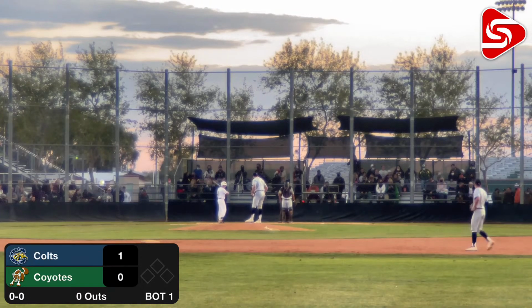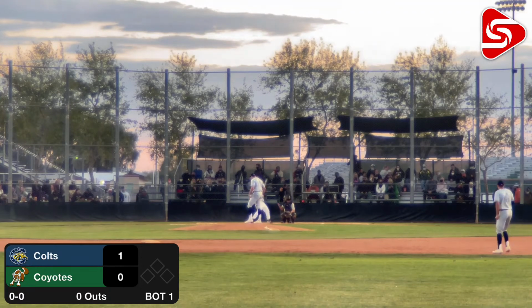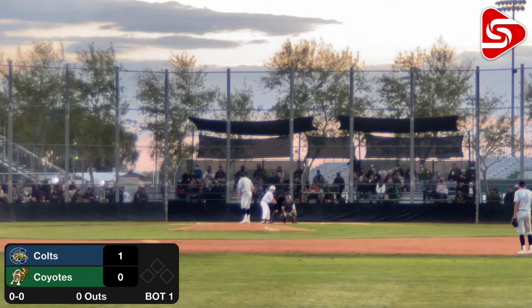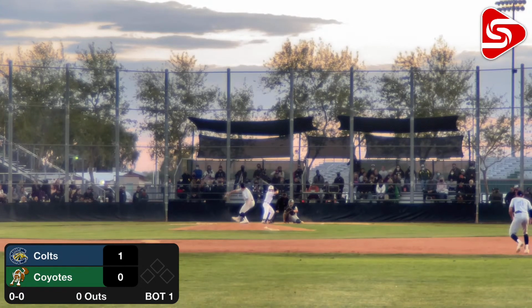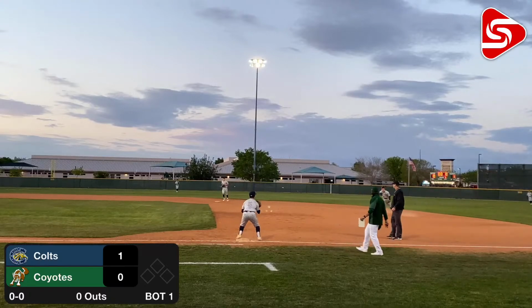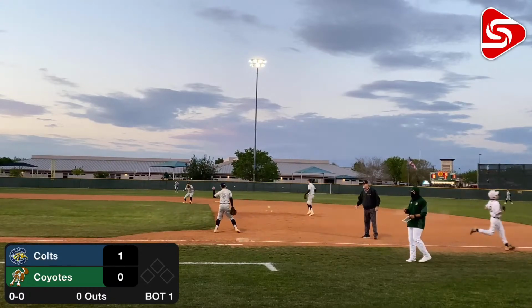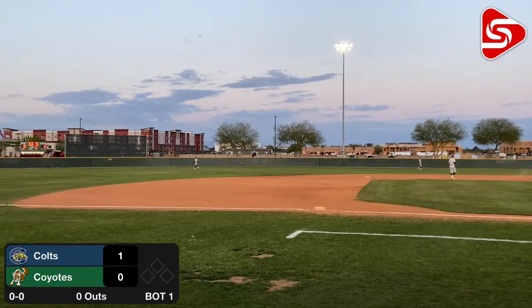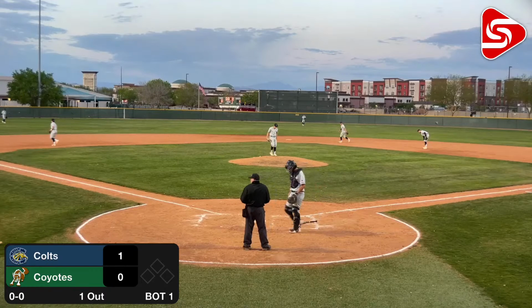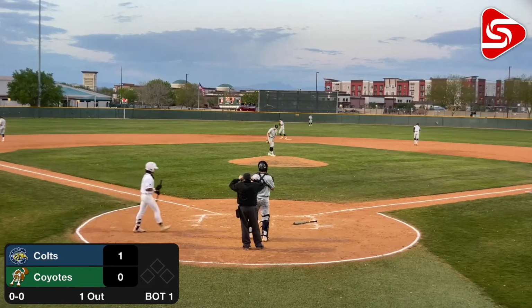So leading off for the Coyotes is the shortstop, Walker Cook. On the hill for the Casteel Colts is the senior, number 13, Matthew Fike. And Fike gets a ground ball on the first pitch and retires one quickly. That is what you call efficient. Absolutely, ground ball. 1 pitch, 1 out.